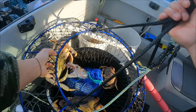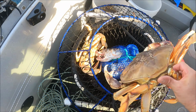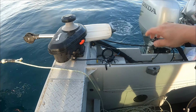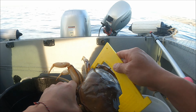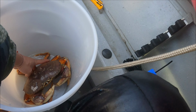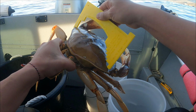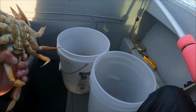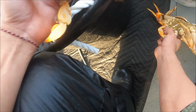Look how fast they eat my bait. Look at that. Jeez, he's still eating. Just take a look. 7-inch. Look at this. 7.5-inch. My goodness. I think I'm gonna go add bait over there.